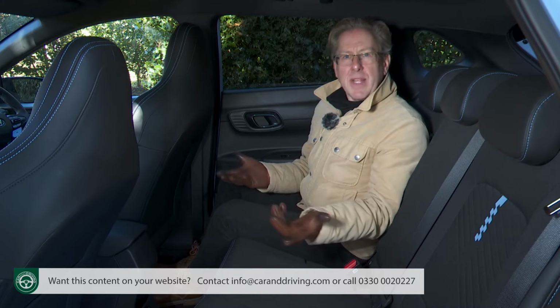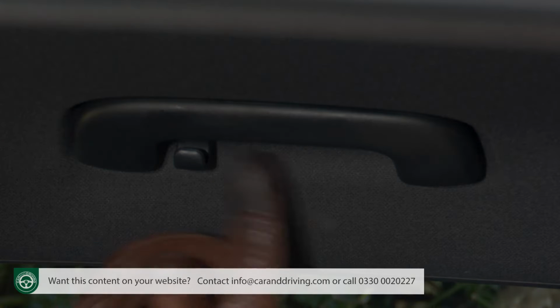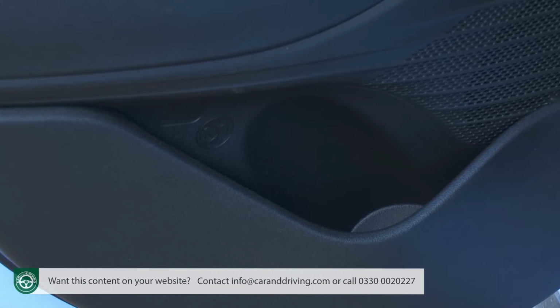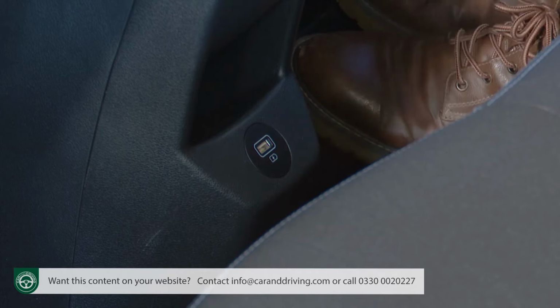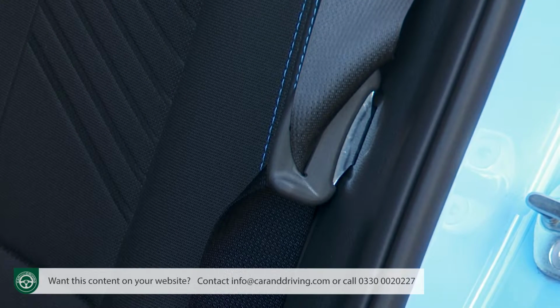What else? Well, it's a bit mean of Hyundai to only offer a seat back pocket on the front passenger side. There's only one grab handle coat hook too. Still, the door pockets are reasonably large. They'll take a 500 millilitre bottle, and useful touches include a provided USB-A port below this central cubby and little side slots to put your belt buckle in when not in use.